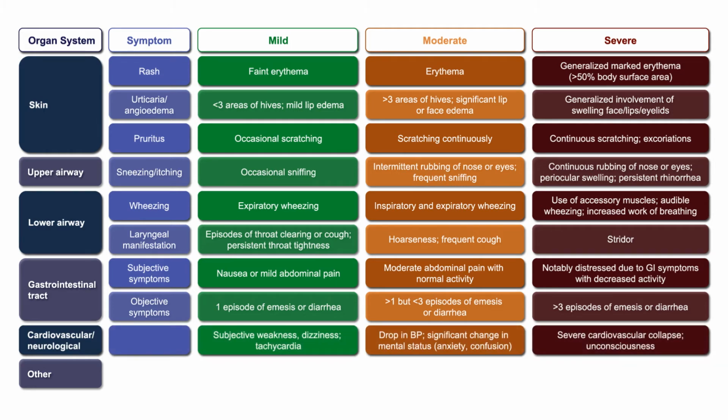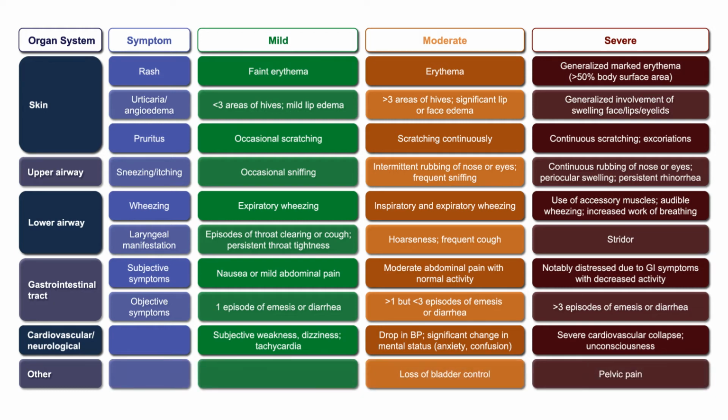Cardiovascular symptoms are rare, but serious signs of an allergic reaction and include hypotension. Patients may experience dizziness and/or weakness with or without hypotension.